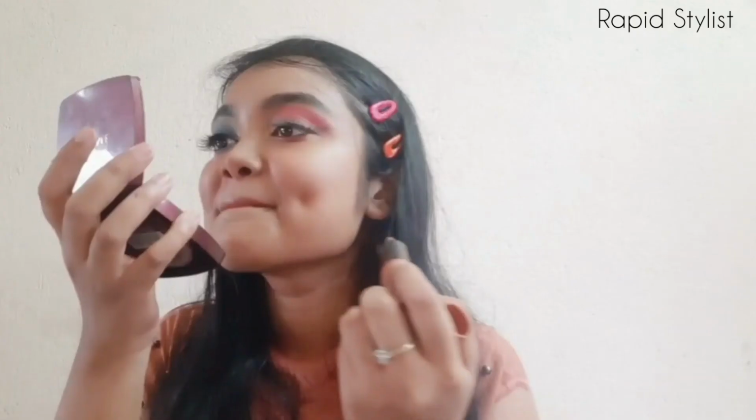So yeah, now I'm going to apply some lipstick. This is the shade Latte. So this is a beautiful nude shade.